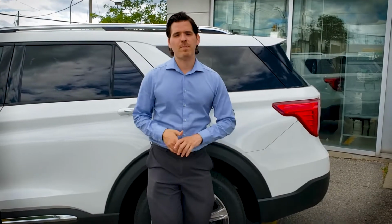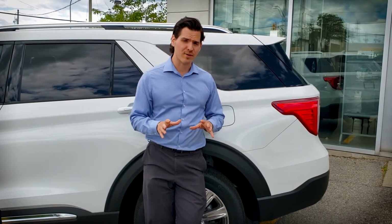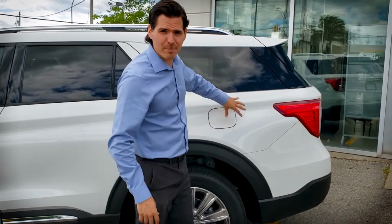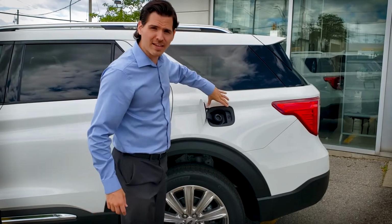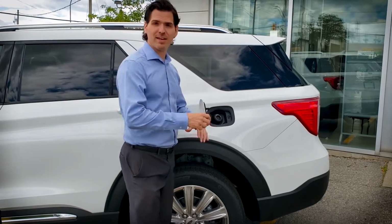Now, one of the nice things about the Explorer is that it does use regular gas. You can get away with using 87 octane. Looking at it on the driver's side here, as you can see, we do have the gas cap. All we're going to do is press and open up, and then as you can see here, we've got a capless system as well. So all you're going to do, take that fuel hose, pop it in, and you're set to go.